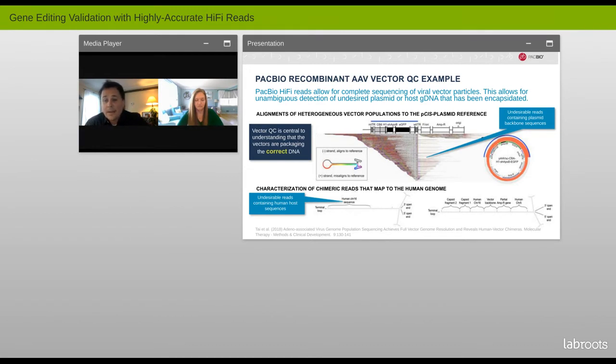And so you can see here in this screenshot, this is an IGV display of individual reads aligned across a self-complementary AAV genome reference. This approach really allowed them to understand the relative distribution of truncated genomes and understand full length versus truncated vector preps. Since each one of these self-complementary AAVs is a linear sequence, they were able to really dive in and illustrate the alignments associated with that.